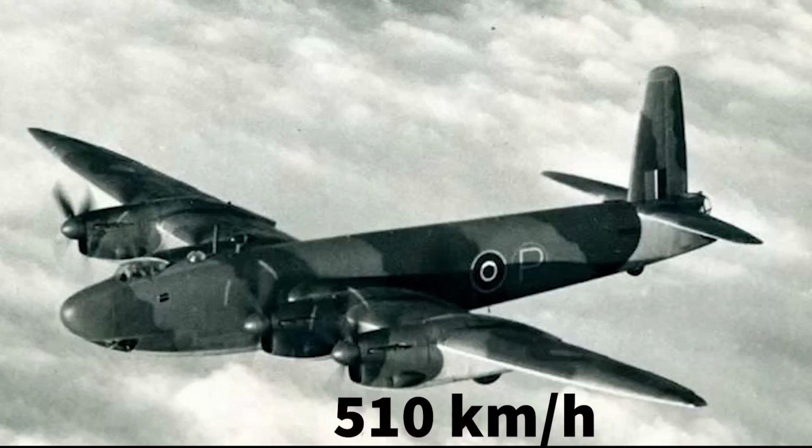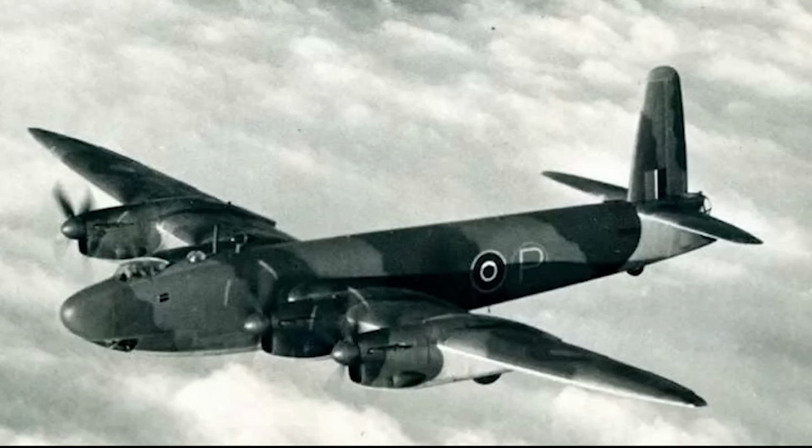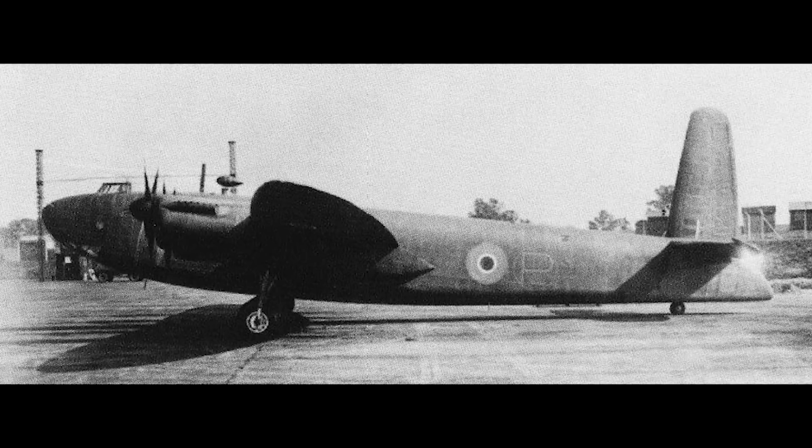Top speed achieved was 317 miles per hour, which, while not as fast as initially specified, was an improvement over the current generation of heavy bombers. Indeed, compared to the Lincoln 1 that was in development at the time for the same requirement, the Windsor was faster and had a longer range with a 12,000 pound bomb load.